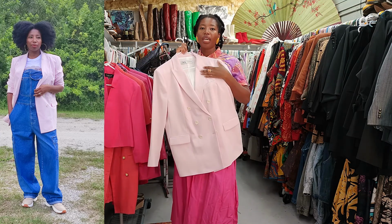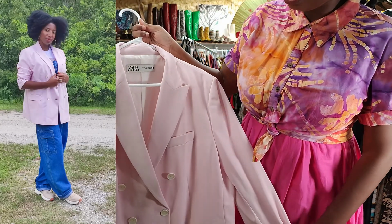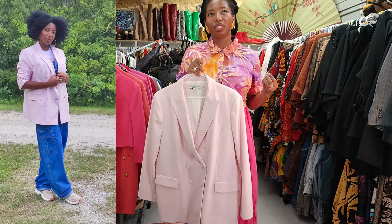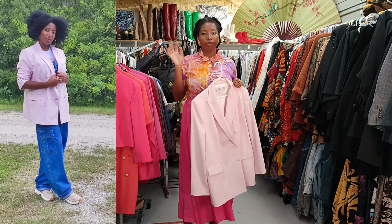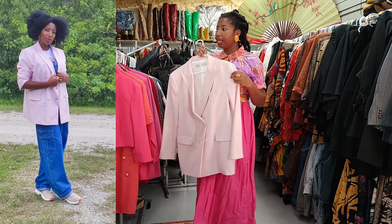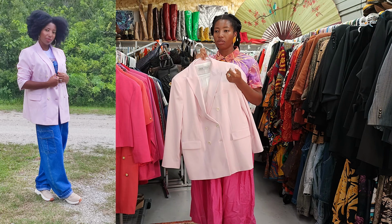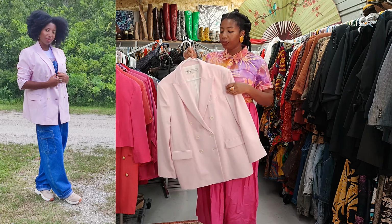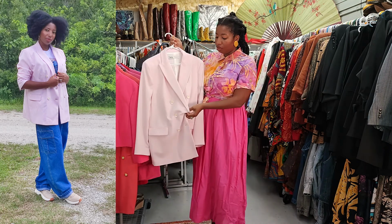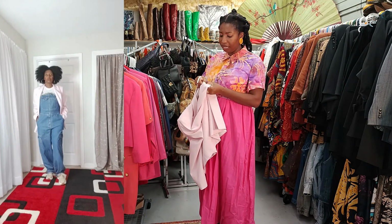What do you think? This is a Zara blazer. I purchased a few, probably 2 years ago during the sale. It was so ridiculously cheap. I think I got caught up in the whole vibe of the sales. And then I believe when I got it, it was too late to return it. I completely forgot. So I guess I had to keep it. But I never really reached out to it. This blazer never really called my name.